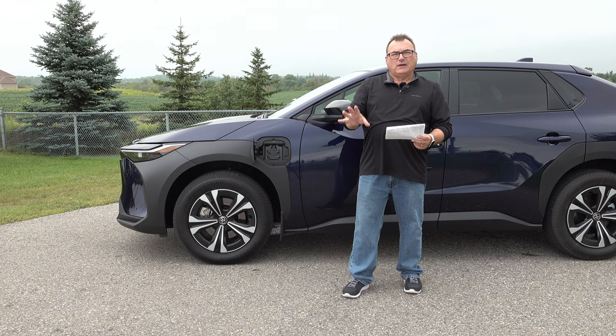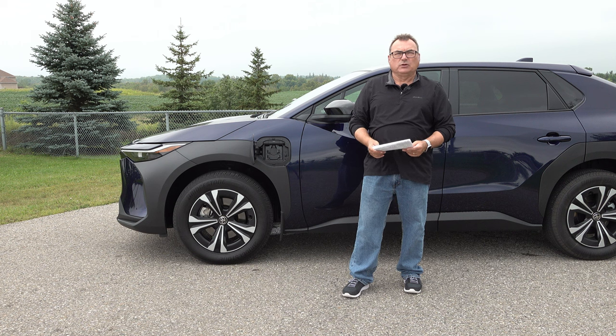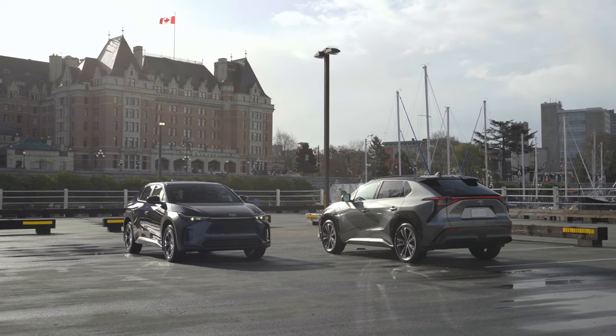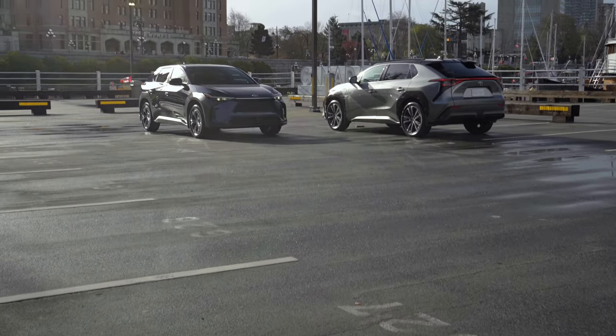What's different is the fast charging. And that's why I want to spend just a couple minutes talking on it, because that's pretty important for a lot of people that want to buy EVs and that want to do road tripping. You can do road tripping in the BZ4X. And if you go online, you'll see a lot of negative videos about that topic. So I'm here to tell you, you can do it, right?